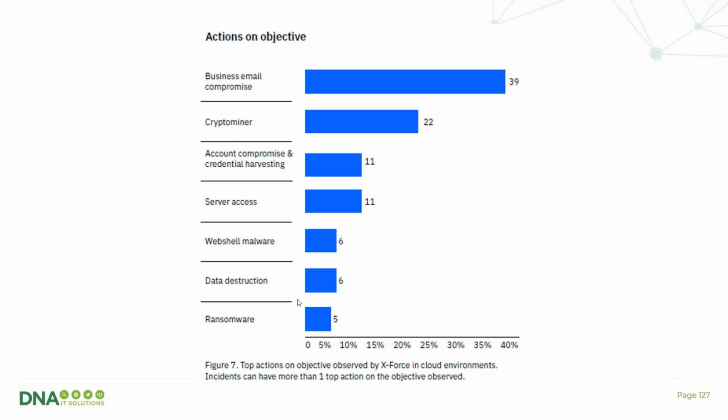Server access, web shell malware, you see data destruction, 6 cases, you see ransomware at the bottom. So in cloud environments, their real goal is to get at the live data, to steal it, to get in and emulate your email so that you'll do something else. And if it's an infrastructure solution, it is to get in and start crypto mining.